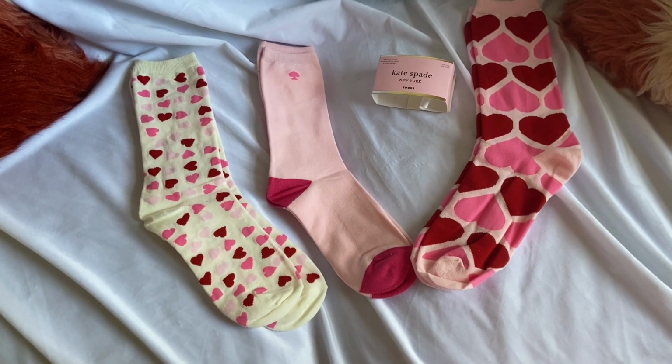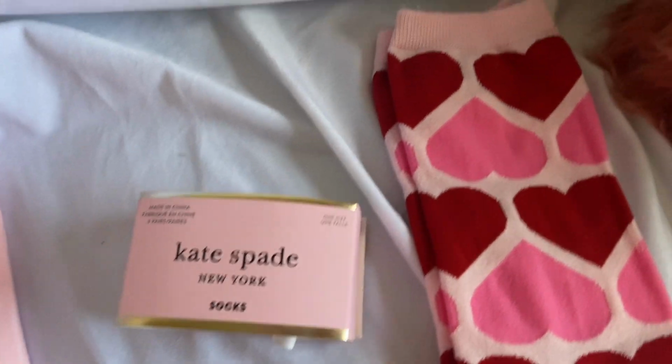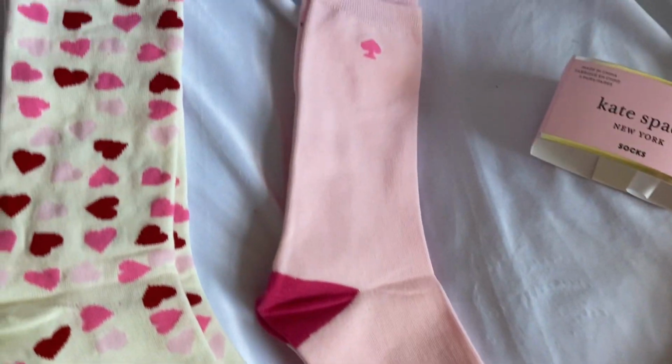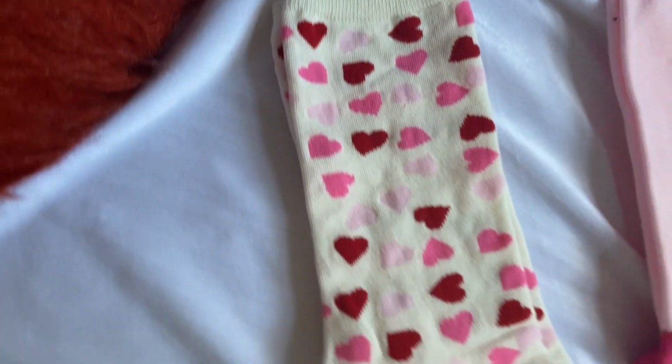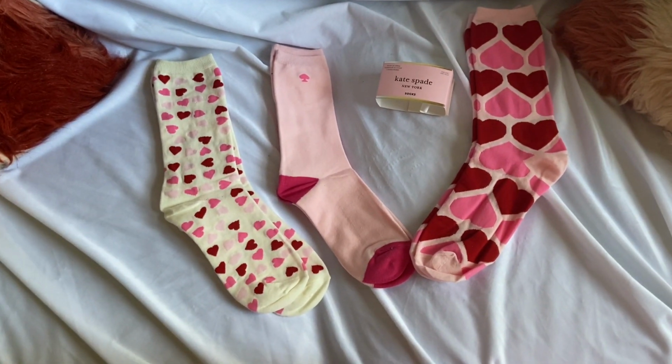So I got those. And then the last things that I got, which are featured in my photo shoot for this nightgown, is they had Kate Spade socks, which I was so excited about. I had to get them. So cute little Kate Spade socks. I did film an overlay of these, so you will be able to see these. I believe they're almost knee-high looking socks on me since I'm very short. I absolutely love these so very much. I did do a nice little overlay of these so you can see the patterns better.